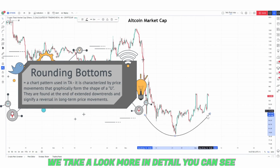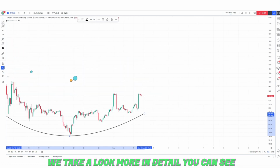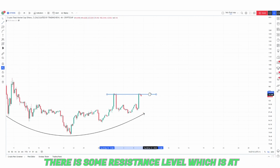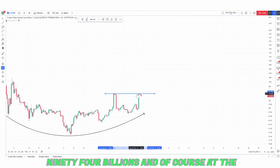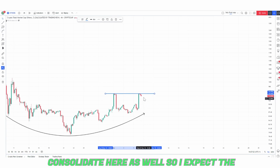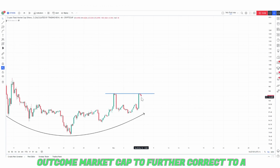And if we take a look more in detail, you can see that we see these spikes here, and currently there is some resistance level which is at 94 billions. And of course, at the moment, it looks like we are going to consolidate here as well. So I expect the altcoin market cap to further correct to a certain level.